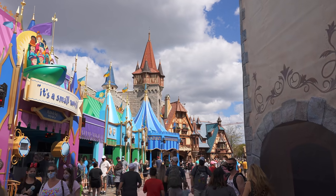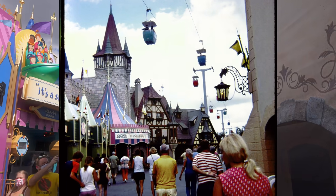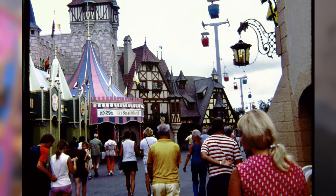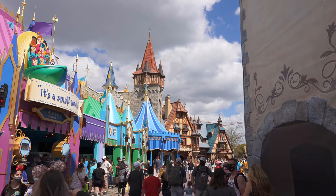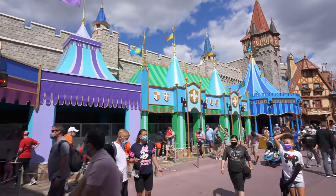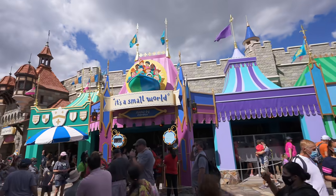Back to work. Okay, so here you have October 1972. And as you can see, the biggest difference today is no Skyway, of course. But also, I noticed that sort of the tent fronts of It's a Small World are a little different. The layout's a bit different. Certainly the style and the color scheme are still pretty much the same. Just laid out a touch differently.